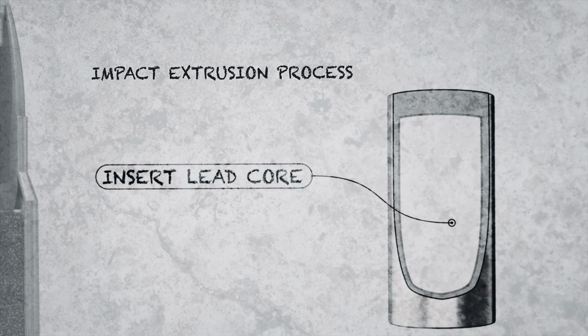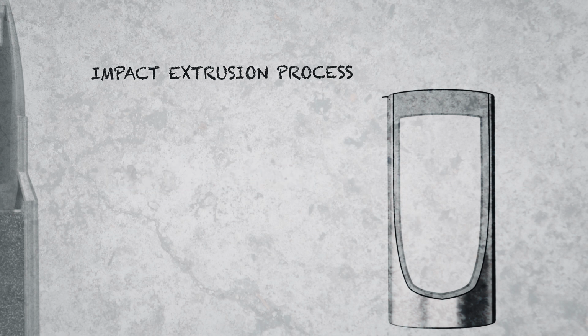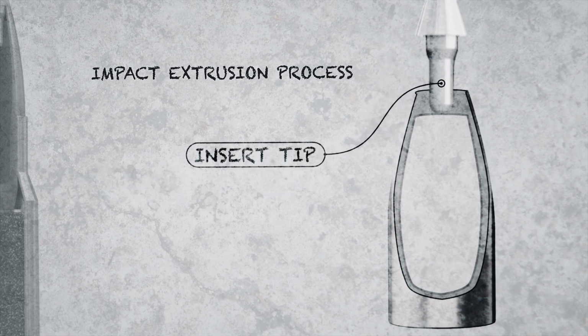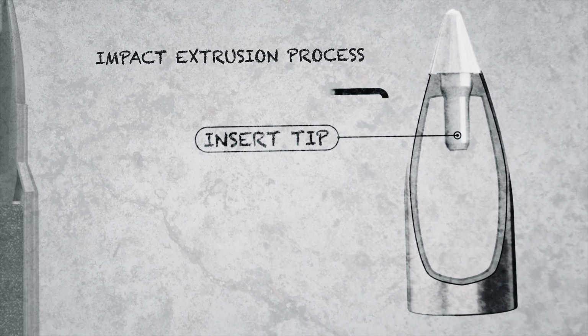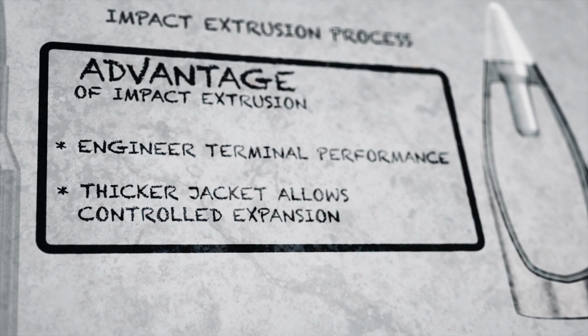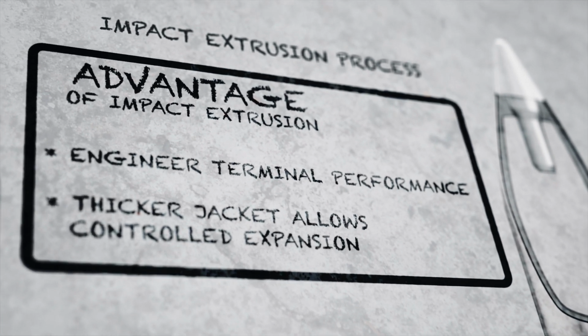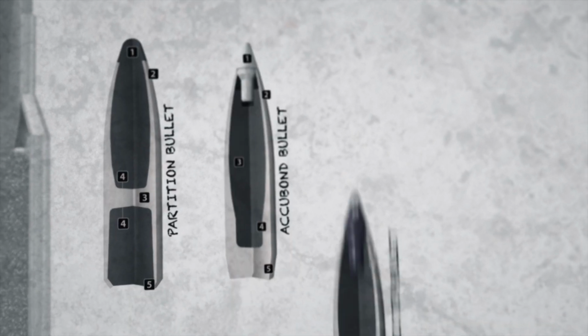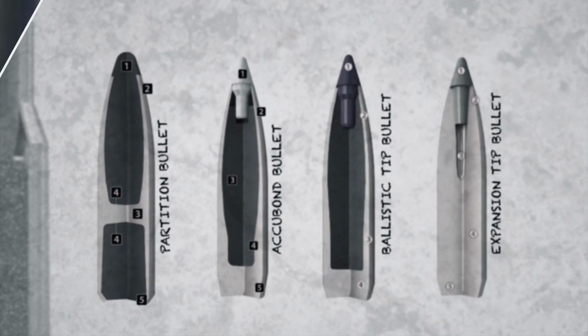The finish press is then going to insert the lead core. We're going to form the nose of the bullet. We're going to insert a tip and then have a finished bullet. The advantage of this is what allows us to engineer the terminal performance into our hunting bullets. This is what allows us to make a bullet such as the Partition, AccuBond, Ballistic Tip, our E-Tip bullet.